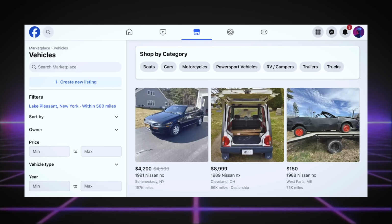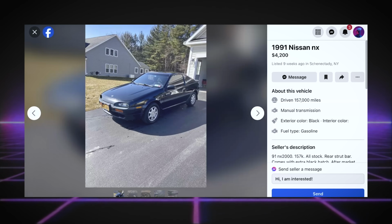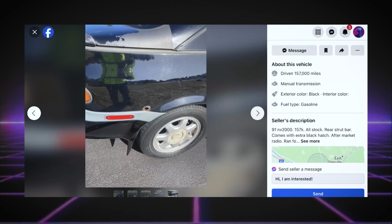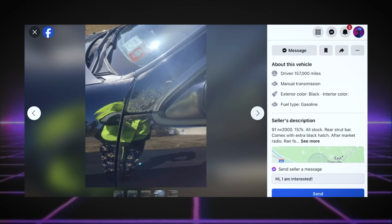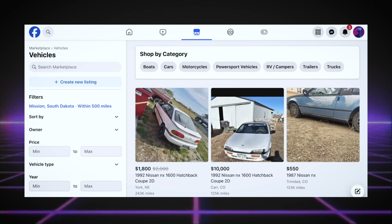All right, here's one in Schenectady, New York, 157,000 miles. This is an NX2000. They say it's stock. Yeah, it's got some rust. I'm not surprised considering where it's from. But yeah, that could be an option if you don't mind a little bit of rust. $4,200.